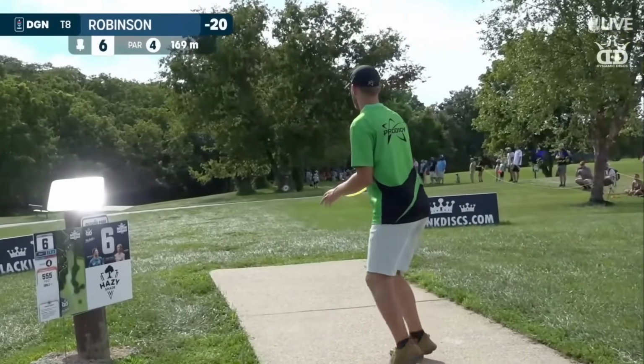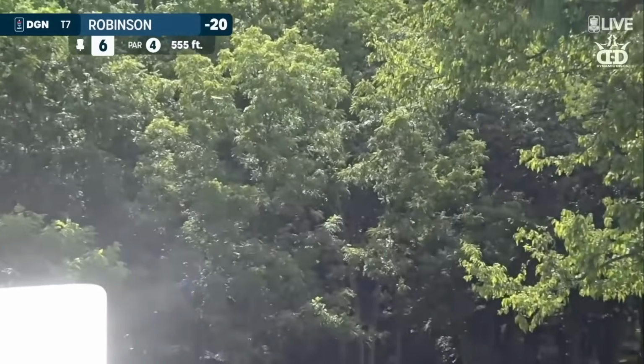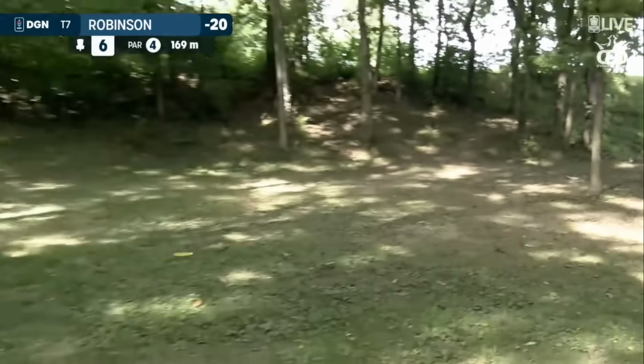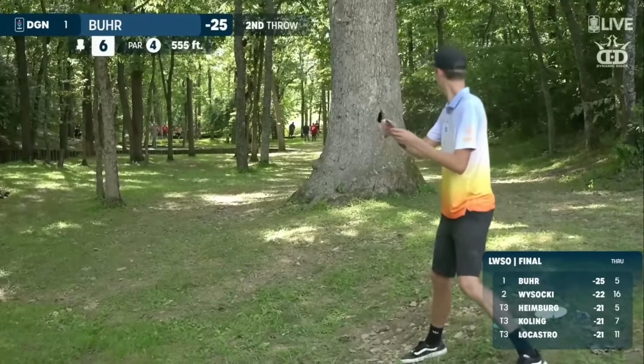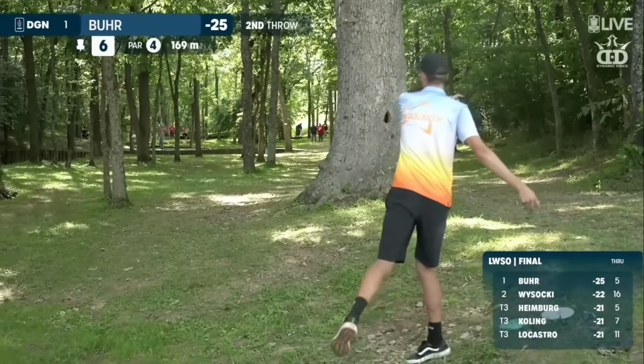Going to his favorite yellow mid. Hold that angle. So good. So good. Yeah, you're going to see this thing up high in the window. It's got to have the right pace, though. You can't just throw it in there hard.